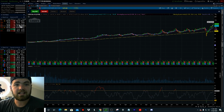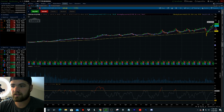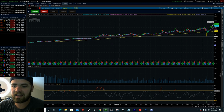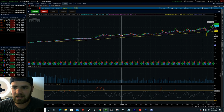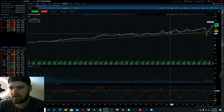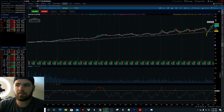Let's go. Alrighty guys, so we have ticker symbol LOW here, also known as Lowe's. We have this beautiful upward trend. This stock really likes to use this 90 moving average line as support. So any time it comes in contact with it, it bounces, boom, here, here, here, here, here, here. And once it immediately dipped all the way down here, it got bought back up and was hitting highs.